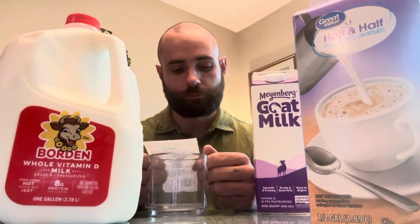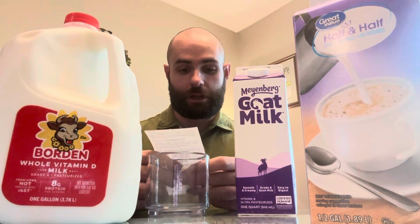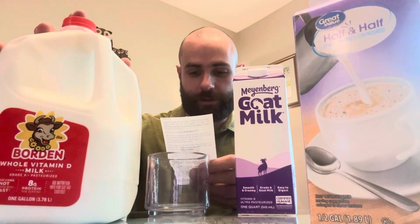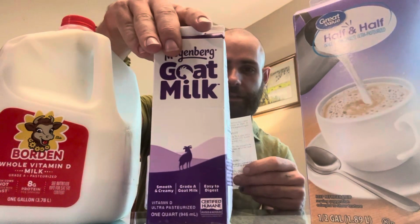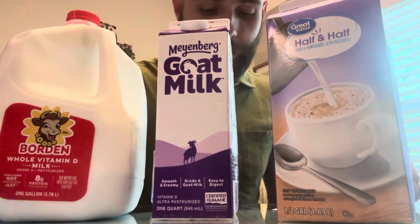I love half and half. For a half gallon of half and half, great value brand, $5.64. That's more than a gallon of this stuff. Now get this, check this out. This is 1 quart of goat milk. $5.44 for a quart. So this is the cheapest. That's the next most expensive. This is the most expensive one. Wow. Okay. Well, let's compare them.